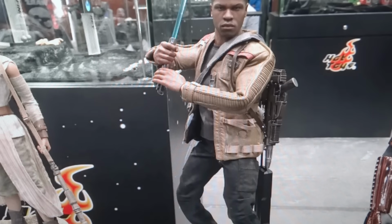Alright, a newly shown figure is Finn from The Force Awakens. Overall, this looks really great. I think the legs lack some bulk. It looks very strange. I can totally see like a tube-type leg in there. It doesn't look like there's an actual human leg in there, so that is disappointing.